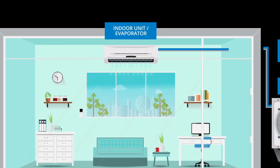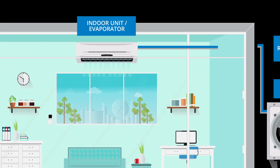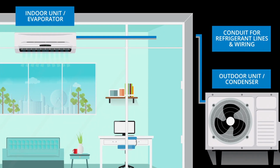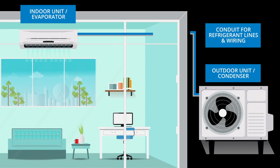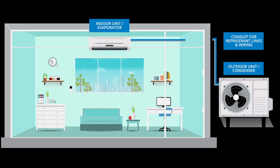Ductless mini-splits are a two-way heating and cooling system made to transfer hot air outside and, with the help of a compressor and refrigerant, cool the air on its way inside. Each system consists of an outdoor condenser and indoor units placed in multiple locations throughout a building.